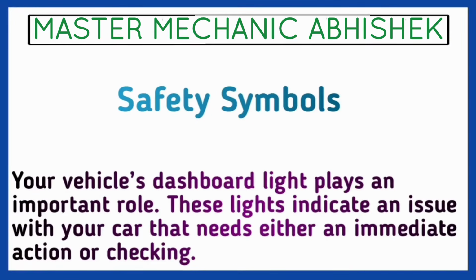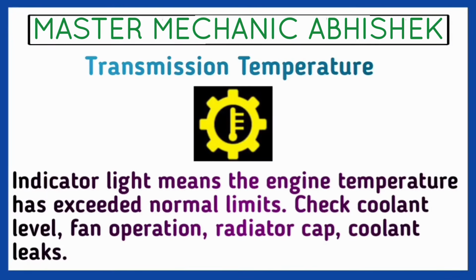Safety symbols. Your vehicle's dashboard light plays an important role. These lights indicate an issue with your car that needs either an immediate action or checking. Transmission temperature. Indicator light means the engine temperature has exceeded normal limits. Check coolant level, fan operation, radiator cap, coolant leaks.